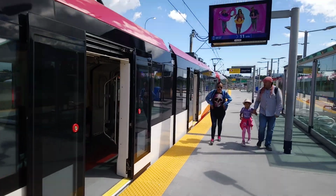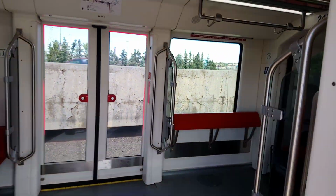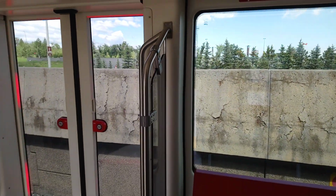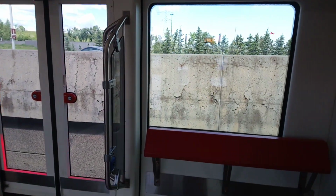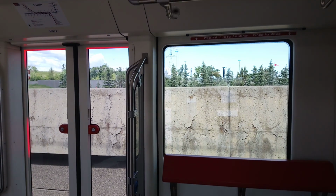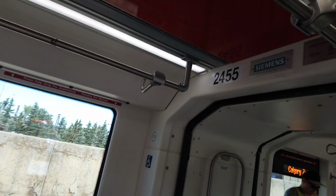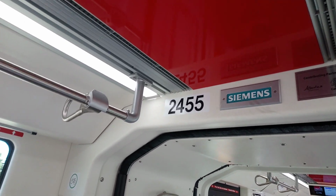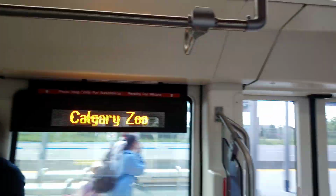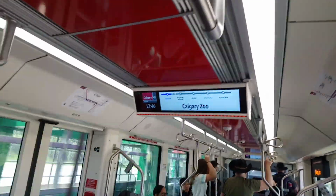Quickly get on the C-Train. Wow. We're in the SD160 Siemens 2455, the C-Train LRT. This is a nice cab. Oh, Big Brother security cam's watching.